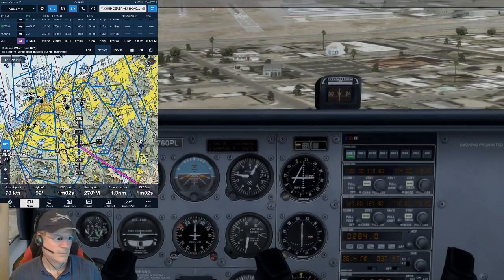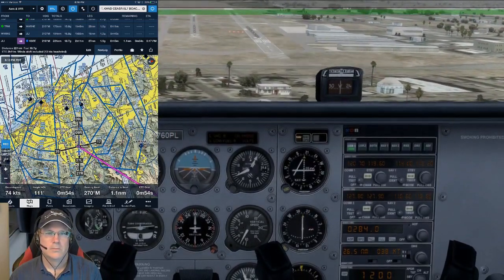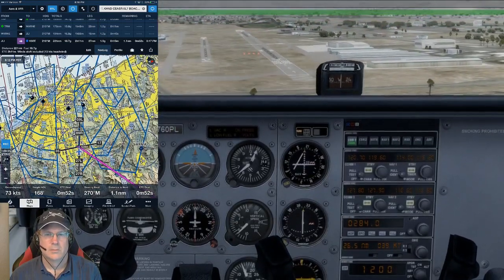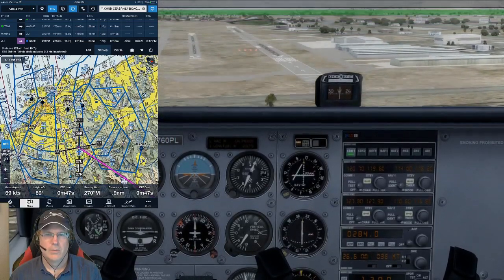Sirius 224 Lima Whiskey LA Center, good evening. San Luis altimeter 2981. A little low according to that. We're okay. We're going to increase power a little bit.